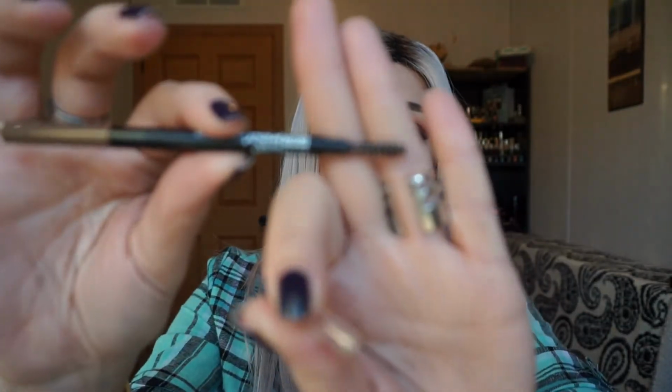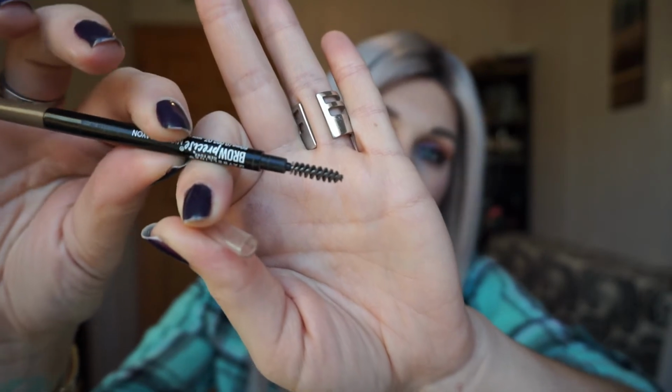It's still a stiffer formula. It's just not hard, and it has a pretty decent spoolie on it. So I couldn't complain for the $6 or $7 I paid for it. I used it up. I liked it, and honestly, I might buy this one again. This is the best one I've used out of the 3 in here, and it's one of the least expensive, and you can get it very easily at the drugstore.